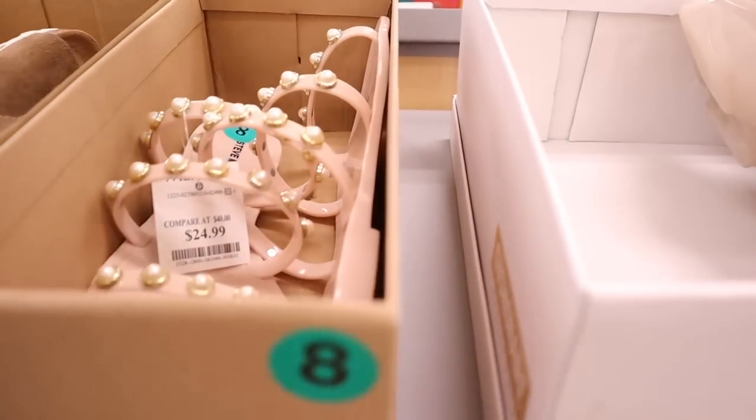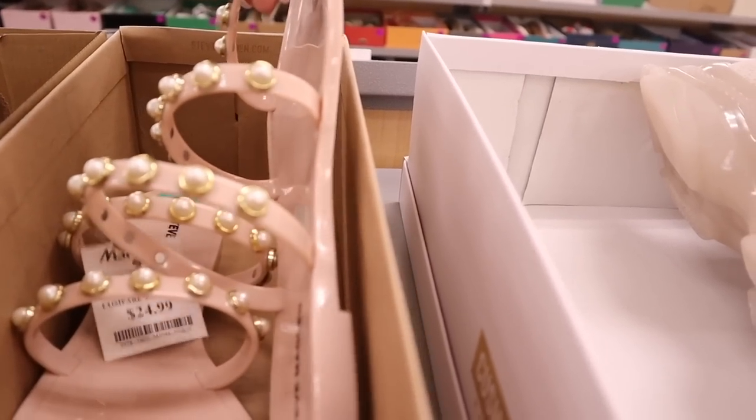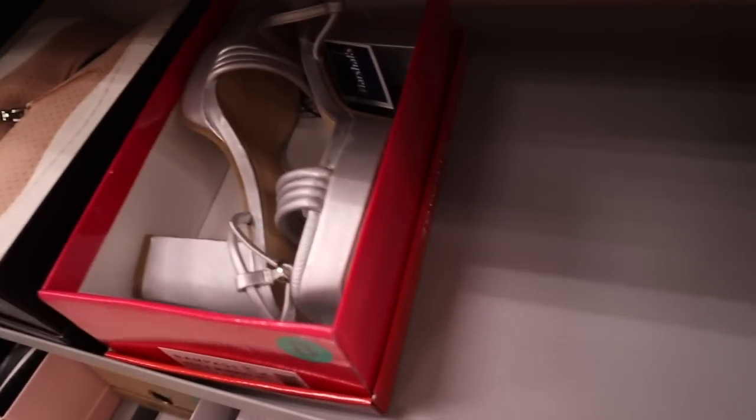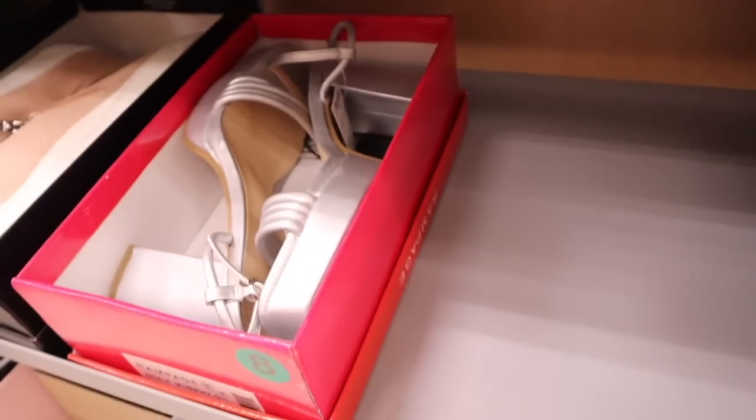But look at these pink ones, you guys, with the gold and the pearls, priced at $25 as well. And down here, I found silver ones. How gorgeous are these? And it's only $25.